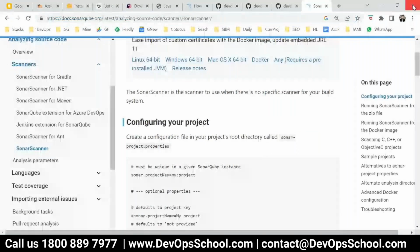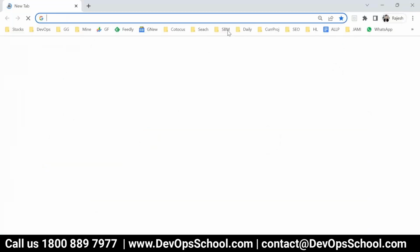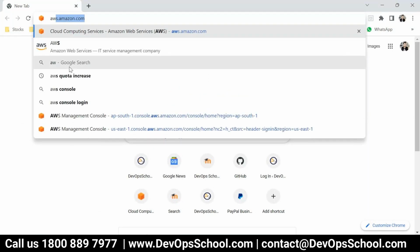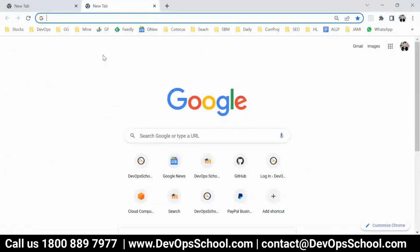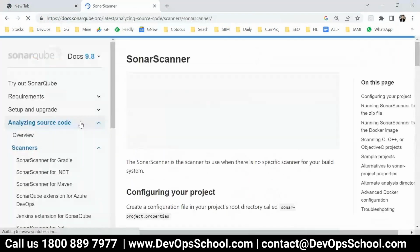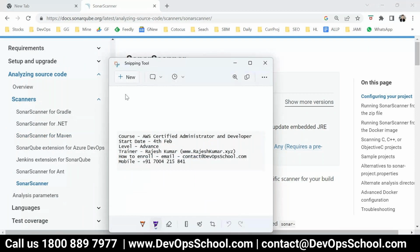Oh, by mistake I closed everything. What was I doing? So SonarQube scanner. Click here, and if you notice a little bit carefully, don't rush, try to understand.